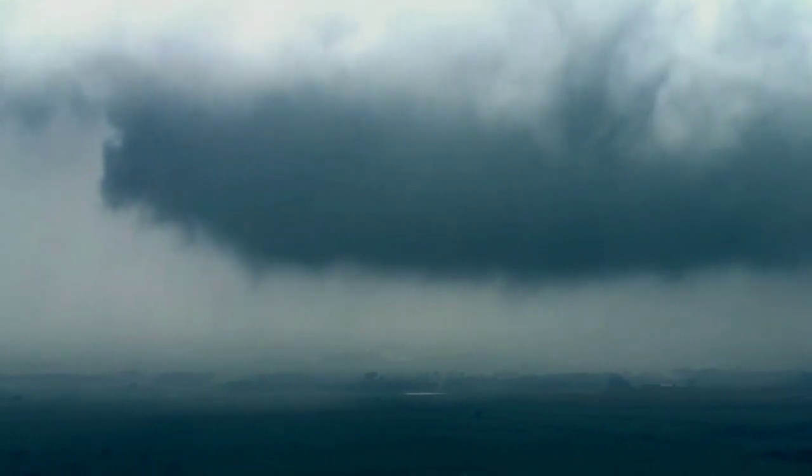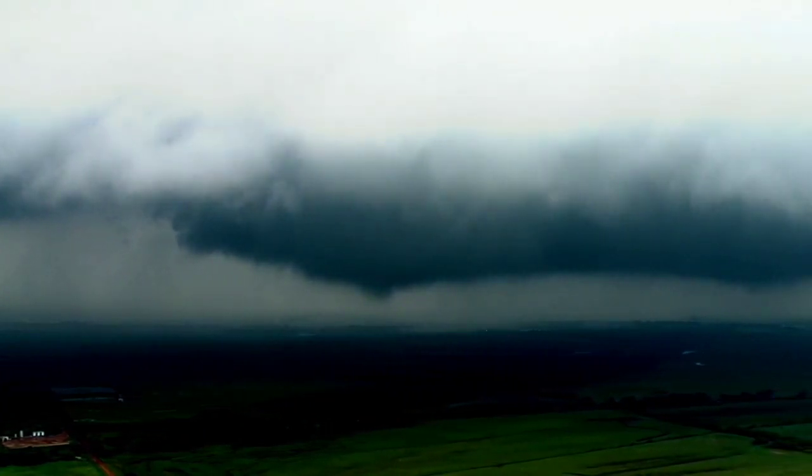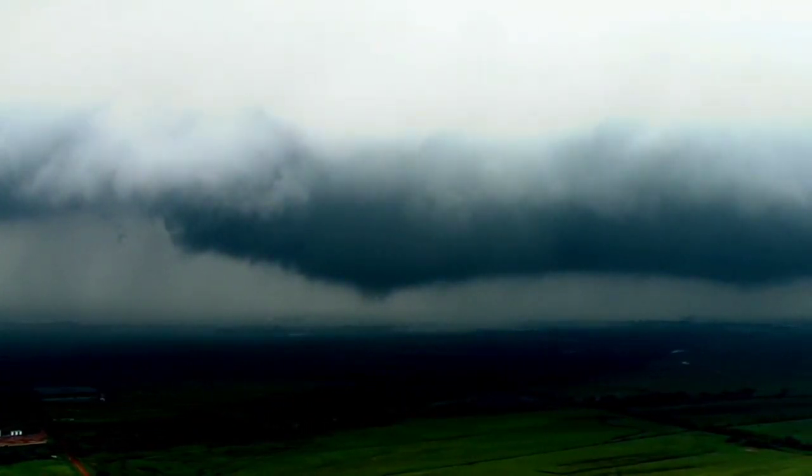So again, this is not something to be playing with. The good thing is it's out in a very remote area right now. But again, we're coming up to the Cimarron River here, David, and whatever's keeping it from just dropping a large tornado, I don't know, David, but we're in a really good spot tracking it. We'll keep you updated. Back to you.